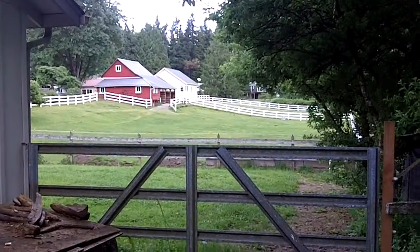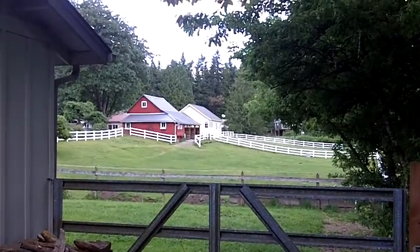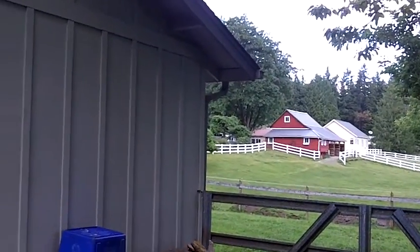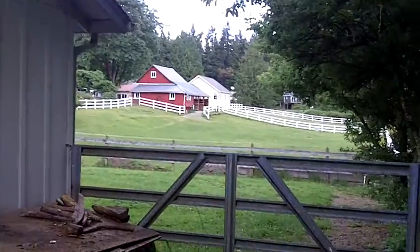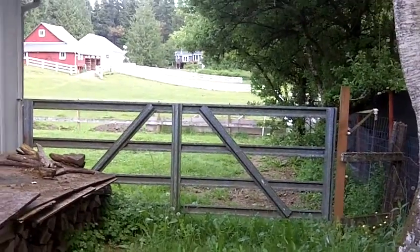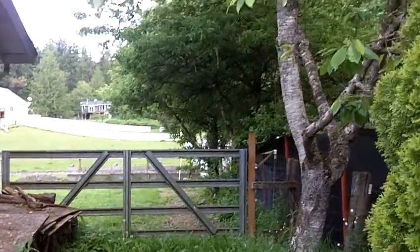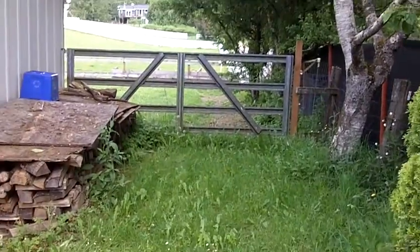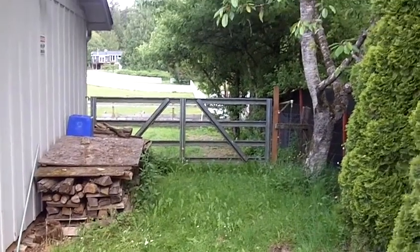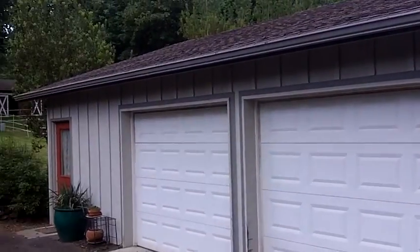This is a view off the back side of our place. It's facing north, and that's our neighbor's barn and house and their pastures. And this is the two-car garage that's here. We have an old cherry tree here, old wood pile. Again, this is the two-car garage.